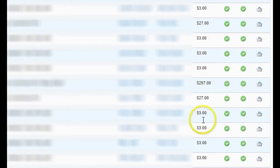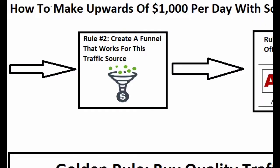I'll talk about the importance of each type of offer that you should have in your funnel, especially if you're going to be using solo ads as a traffic source. You're going to see the significance of having small ticket offers, mid ticket offers, residual offers as well. So with that being said, let's go ahead and dive into the training. All right, guys, so let's get right into the training: how to make upwards of $1,000 per day with solo ads.